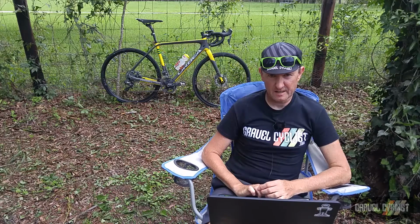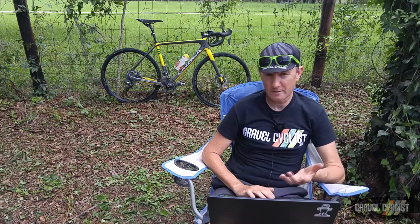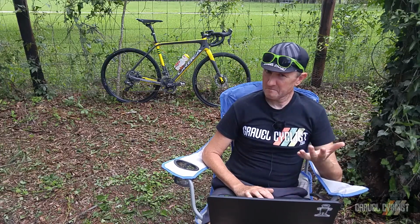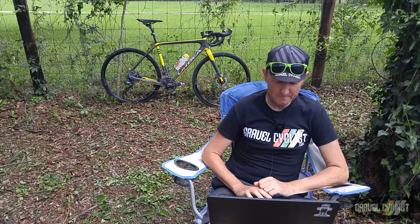Honestly, the Lynskey is my favorite of those two bikes just because of the massive tire clearance it has, but the Lightspeed gravel is just as nice. So it's a hard decision to make, and sometimes budget comes into it. So that's my answer to that question.